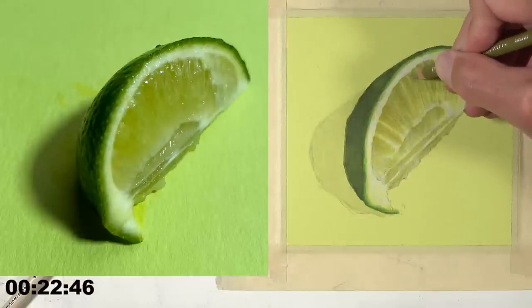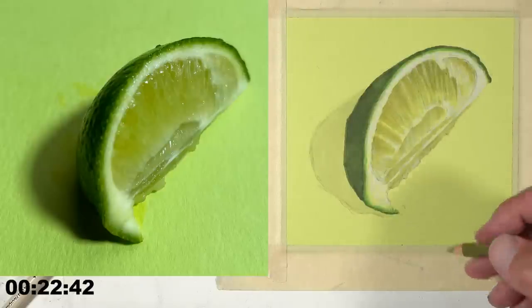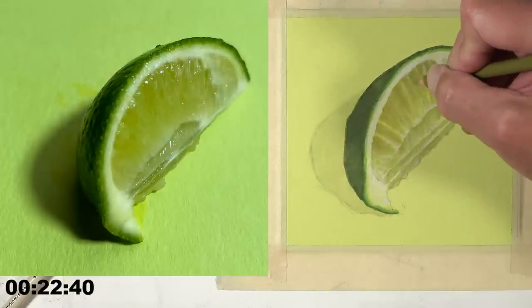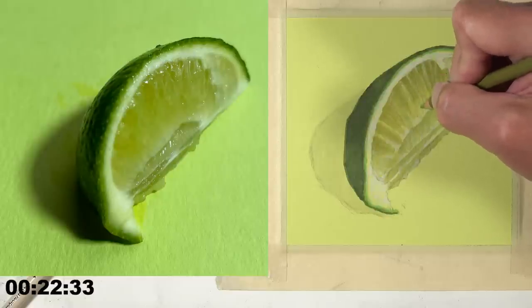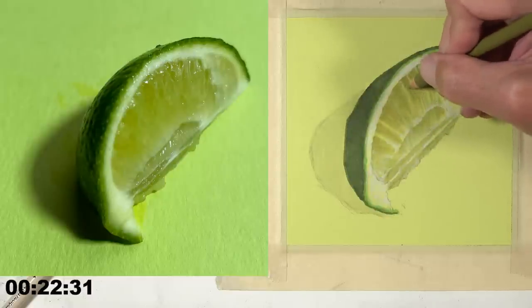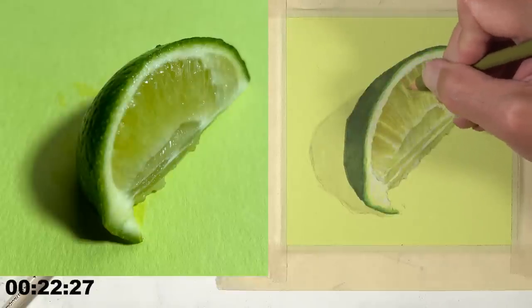All right, so I'm just looking at the basic shapes right along the top edge and making those a little bit darker, a little bit more limey. Lime-like. Living life in the limelight.